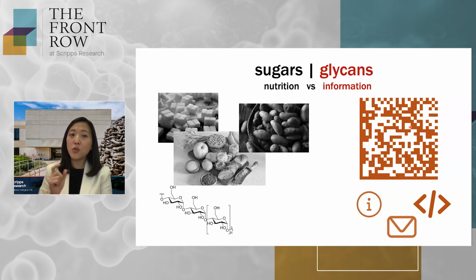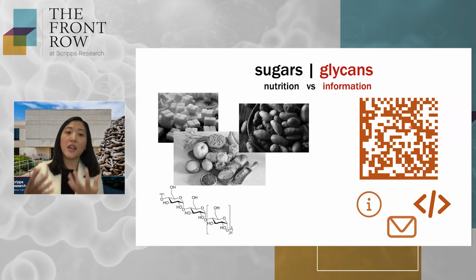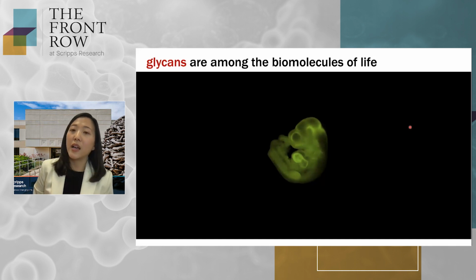But I'd like to shift your paradigm today in terms of thinking of them as information type molecules and not just nutrition type molecules. Information can be embedded in a code just like we would in a computer. This information can be very varied in terms of what kinds of messages that they deliver. And as Jamie mentioned, these glycans are indeed among the biomolecules of life.